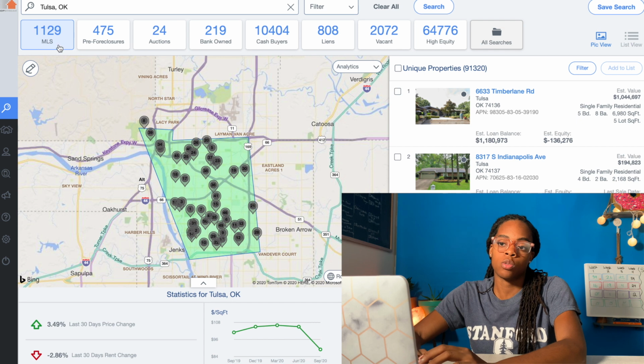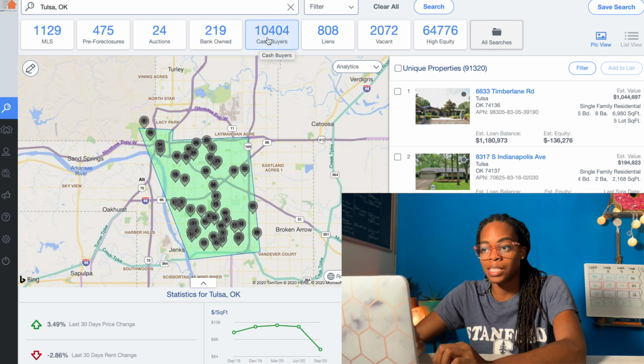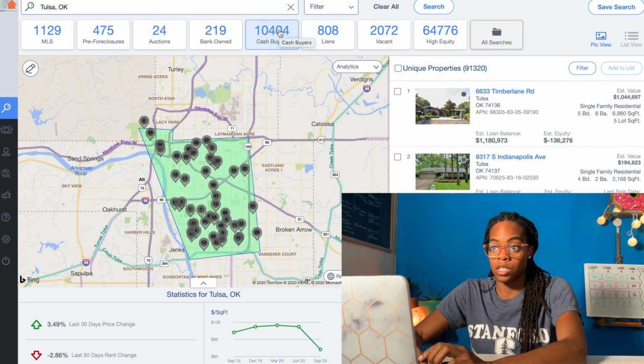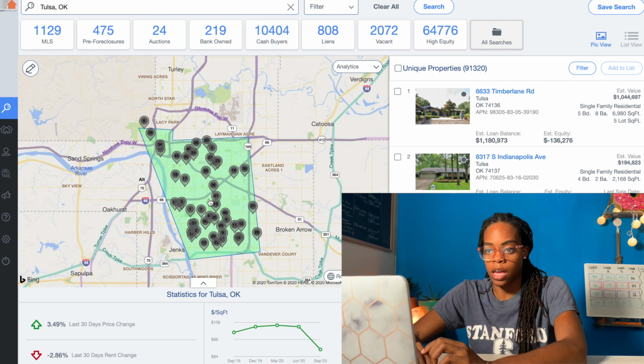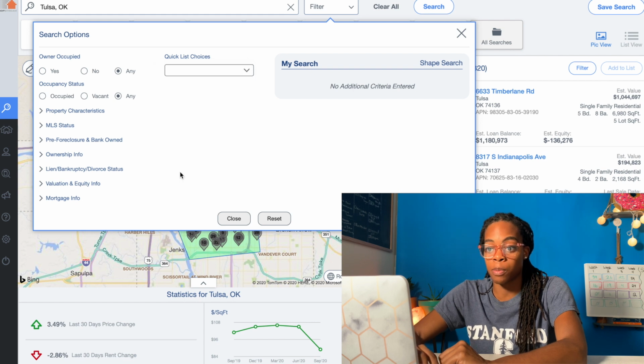So I can see that there's 1129 of them on the MLS, 475 foreclosures or pre-foreclosures, 24 auctions, and so on. And what I'm interested in are the cash buyers, but I'm not just gonna straight away click on this because there's 10,000 cash buyers that have purchased properties in this area for cash, right? So that's not what I want. I wanna come up here to filter, quick list choices, and I'm gonna come down to flippers right here.